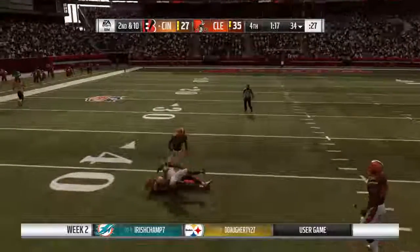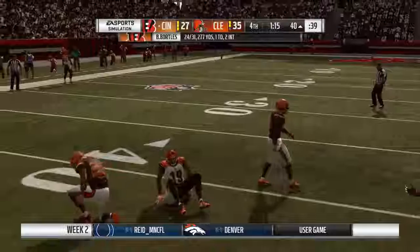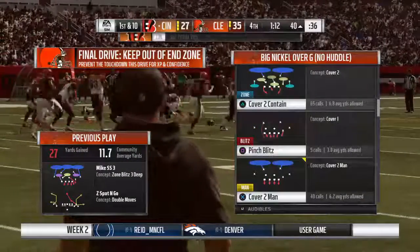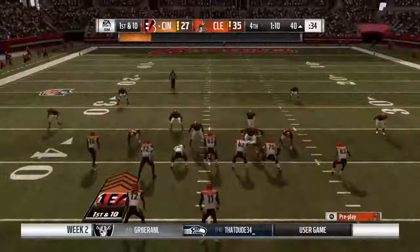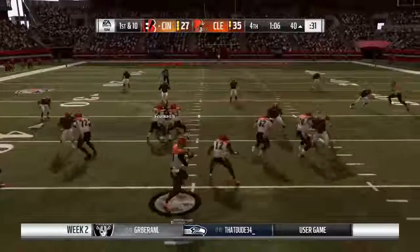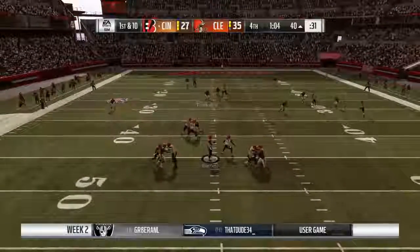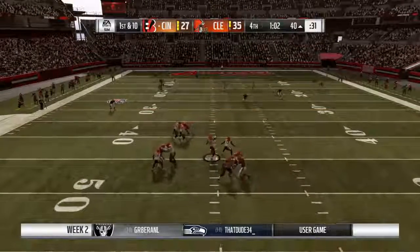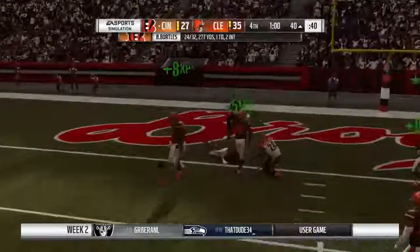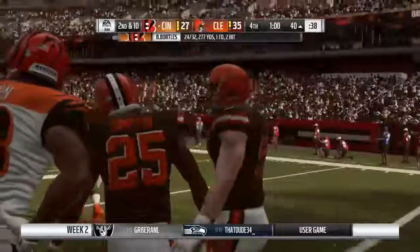Over the middle, Sharp's got it complete. And they've got it well across midfield down to the 40 before it's all said and done. A very solid gain of 27. Back to throw. He's going to let it fly. And it drops down incomplete. Thought he might have had it.